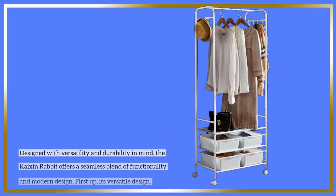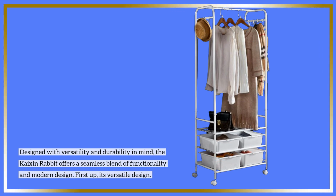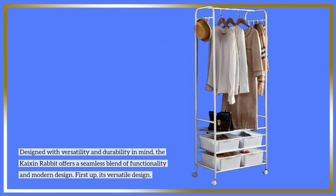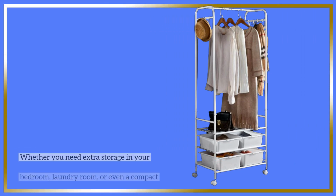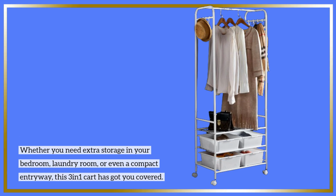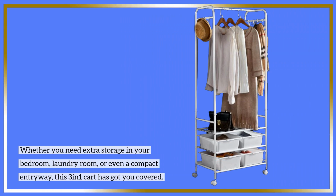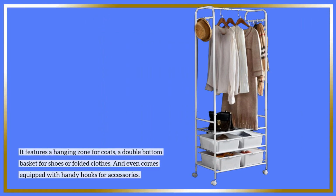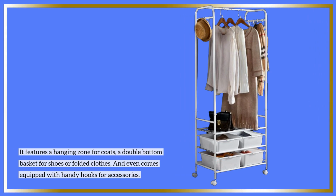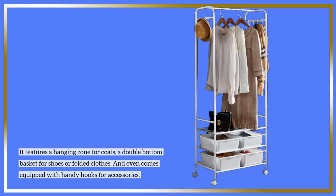Designed with versatility and durability in mind, the Kaixin Rabbit offers a seamless blend of functionality and modern design. First up, its versatile design. Whether you need extra storage in your bedroom, laundry room, or even a compact entryway, this 3 inches 1 cart has got you covered. It features a hanging zone for coats, a double-bottom basket for shoes or folded clothes, and even comes equipped with handy hooks for accessories.